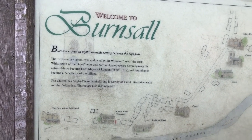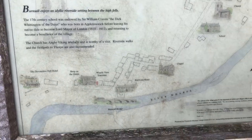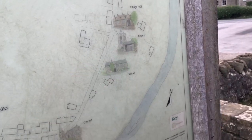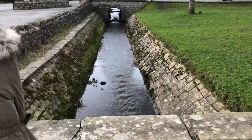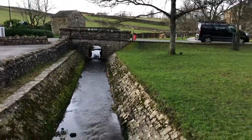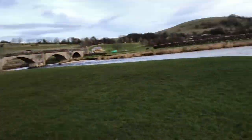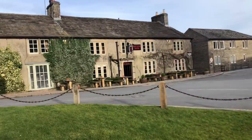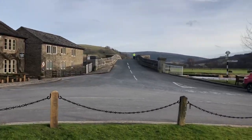Why don't we go and have a look at that? So where's the church? That's Burnsall Bridge. Right, we'll go and have a look up the village and see if the church is open. Well, we'll go and see if we can get in the church and things like that. Red Lion Hotel there, look. That's the old bridge.